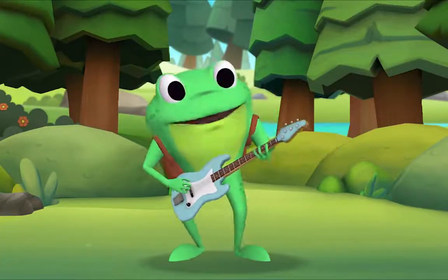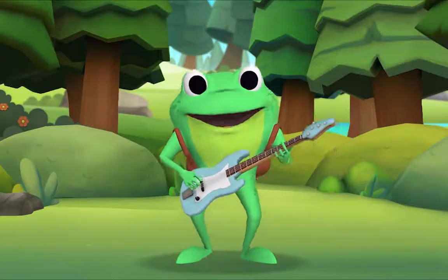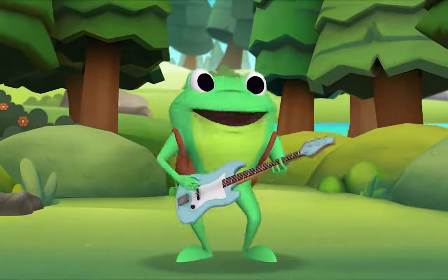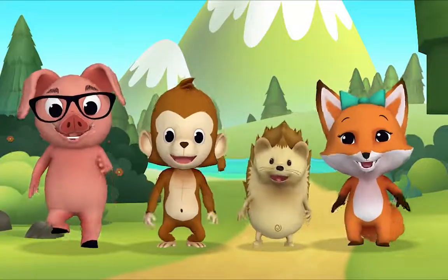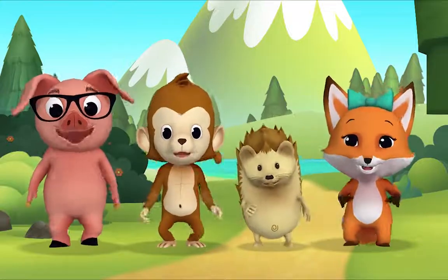The ants go marching five by five, hurrah, hurrah. The ants go marching five by five, hurrah, hurrah. The ants go marching five by five, the little one stops to take a dive, and they all go marching down to the ground to get out of the rain. Boom, boom, boom.